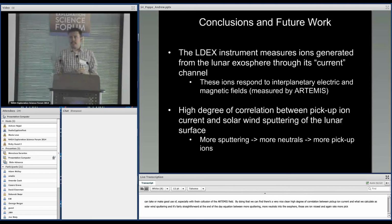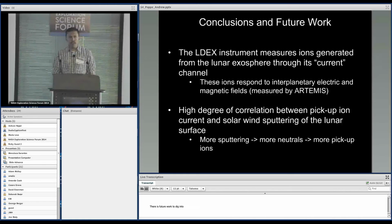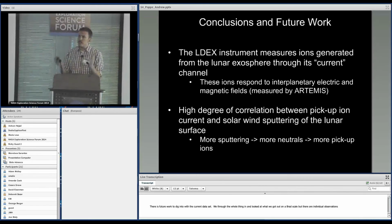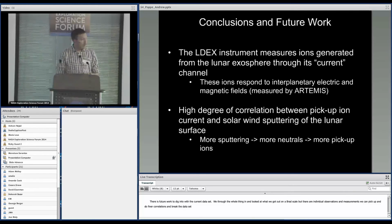So there's a lot of future work to dig into with the LDEX current data set. We just threw the whole thing in and looked at what we got out on a broad scale. But there are a lot of individual observations and measurements that we can pick out to do finer correlations and start to break the data set down into spatially resolved points. So hopefully I'll be able to report about that in future talks. So thank you.